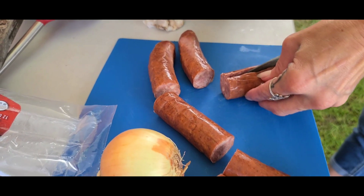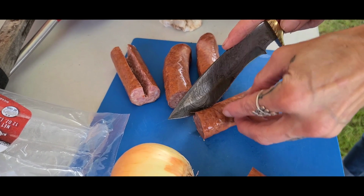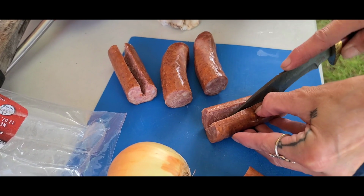Now that knife looks awful sharp. If the gypsy isn't careful, she might end up cutting right through that cutting board of hers.